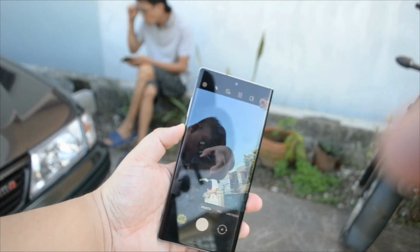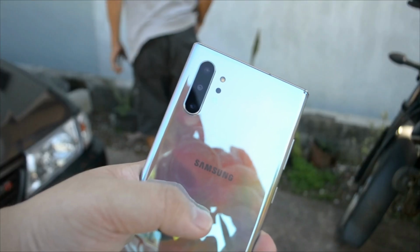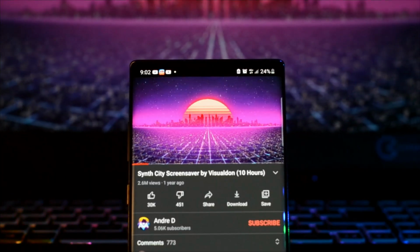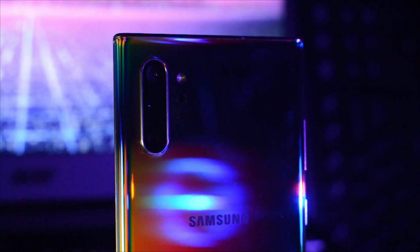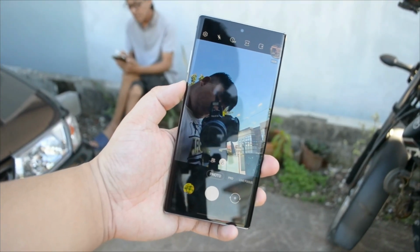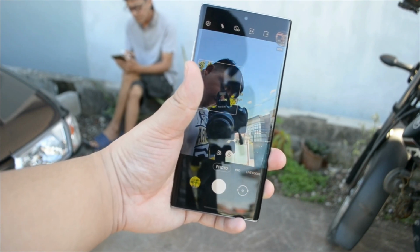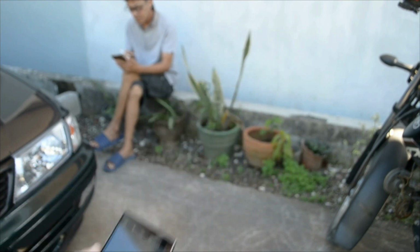I used to have a Nova 5T or Huawei Nova 5T, and I can pretty much say that the Huawei Nova 5T, which is a way cheaper phone than this, has a better camera and it has a better image processing. So Samsung, if you're watching this, please fix your shit. I don't want to take photos using a freaking potato. Now, just like what I said, this is a deal breaker for me because I'm a photographer and a videographer. That sometimes frustrates me to not get the shots that I wanted in a photo or a video.